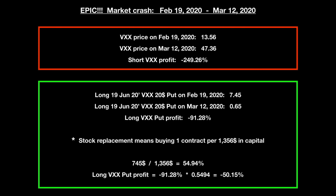With long put options, you can only lose what you put into the trade. So even the worst situation imaginable, they still only lost 50.15%. The trade could blow up completely, losing 100% of value, and they'll still only lose a maximum of 54.94% in the worst-case scenario. The short VXX trader, unlimited loss.